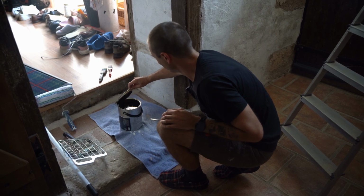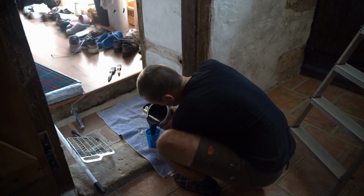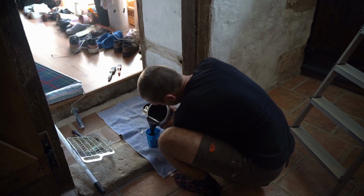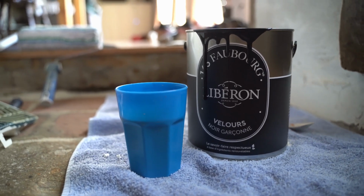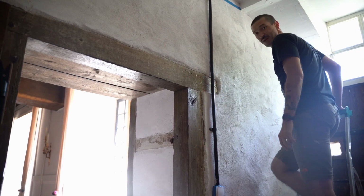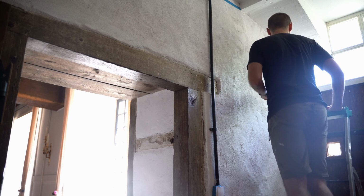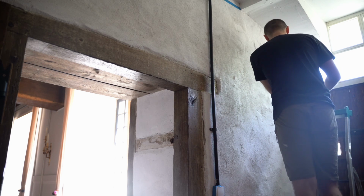Here we go. Are you ready? Ooh, this is like beautiful black into this cup. I'd say let's start. Woo! Let's start from up here. Thinking if I should paint the windows as well. I think I want to paint the windows as well, so might as well just do it now.